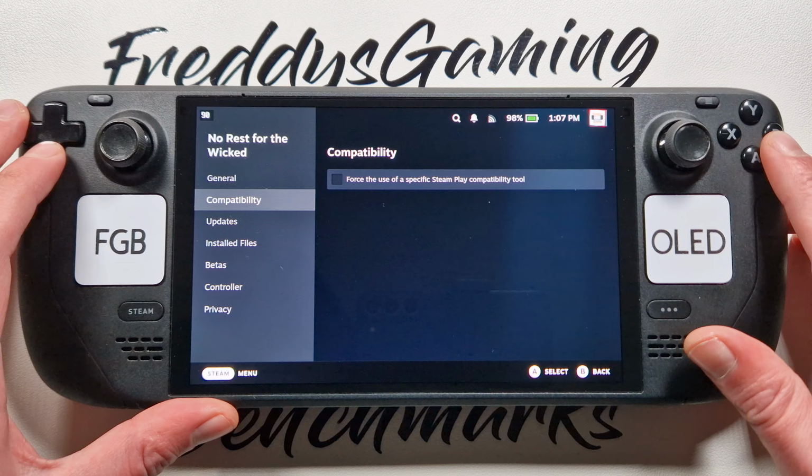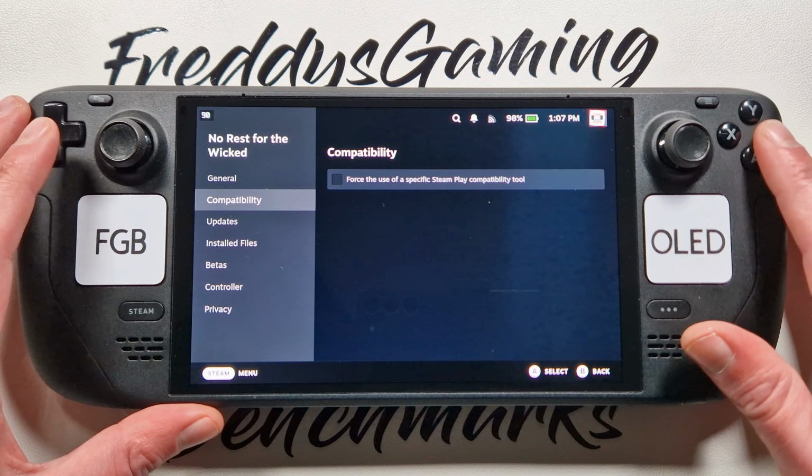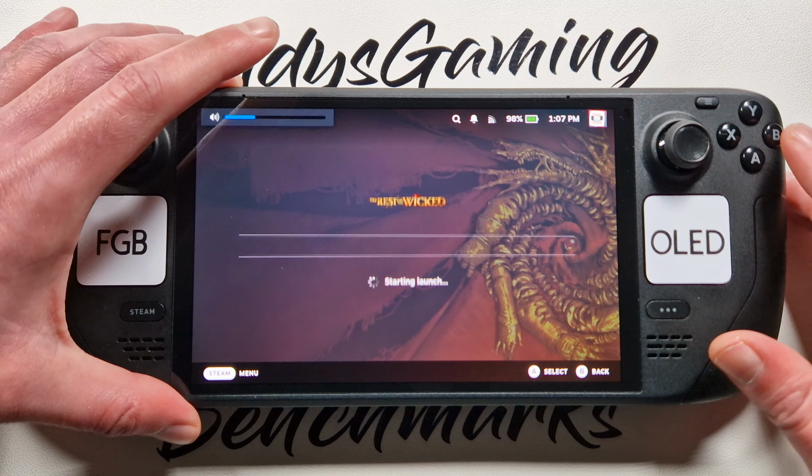Hello my friends, we're testing now No Rest for the Wicked on the Steam Deck OLED with SteamOS 3.6. We're testing the Hotfix 1 patch. And yes, the game has no information. Proton, it's standard, no specific, and play.